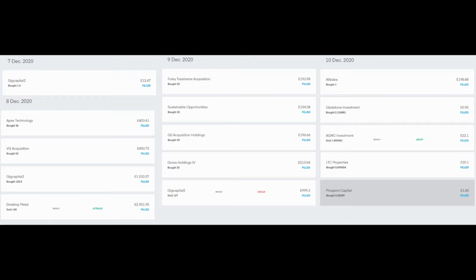And then moving on into the last few days, so I bought a share of Alibaba. I thought the share price is really low, and I feel like it will rise back to the highs that it was at, 300 odd.